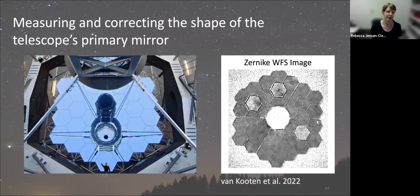So right now, the James Webb Space Telescope, which is also made out of a similar style of hexagonal segments, the team that runs the James Webb Space Telescope has spent many months trying to get the alignment of those segments just right. And it involves a lot of motion and measurements and remeasurements of those segments.